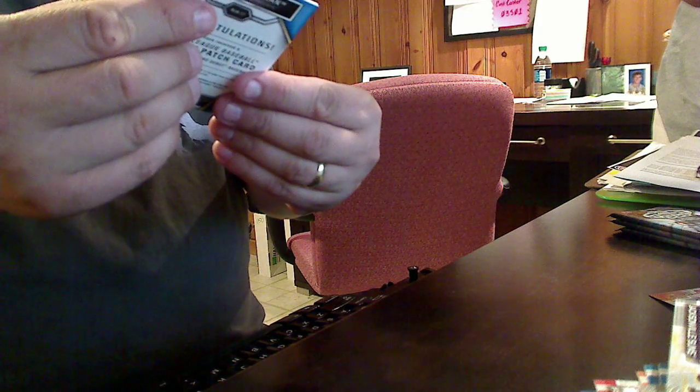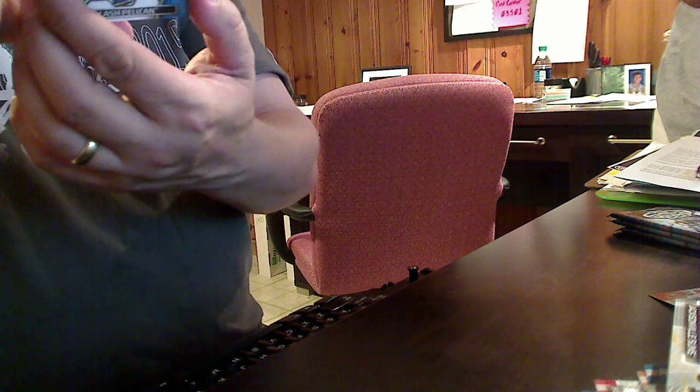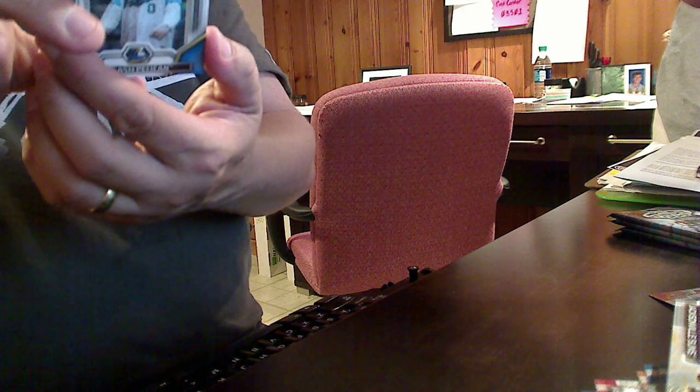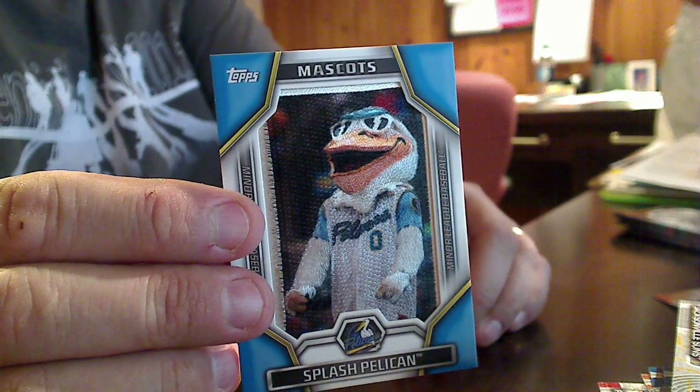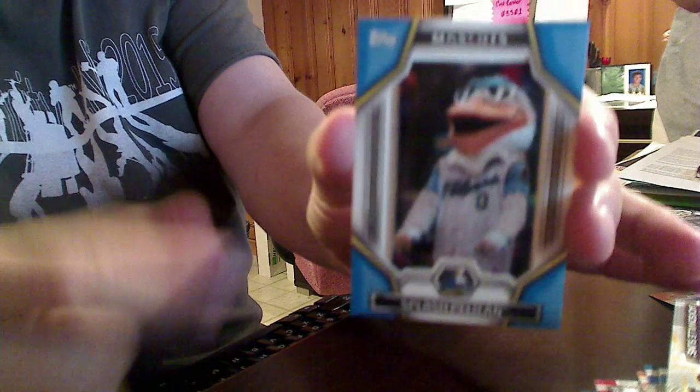Oh, and here is our next mascot, or our next patch card. It's a mascot. It is Splash Pelican, from the Myrtle Beach Pelicans. So check out this Splash Pelican patch card. Nice, isn't it? Okay. Put over here. Essentially what it is, it's a picture put on a patch, and then it's inserted into the card. It's a two-level kind of a deal. It's kind of indented there, indented on the inside. Really, really nice looking.